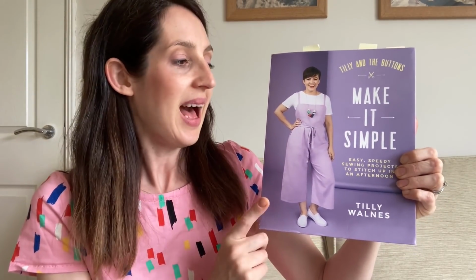And because I wasn't really sure if they were going to be my sort of thing, I thought I'd use a pattern I already had rather than looking for a new pattern. So I decided to make them using a pattern from this book here, which is the Make It Simple book by Tilly and the Buttons, her most recent book, although it's been out for a while now. And I made a couple of other patterns in this book. I've made the Bertha cardigan, which I really like, and also the Tabitha t-shirt dress.